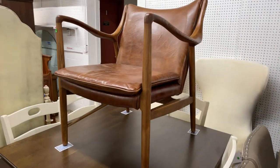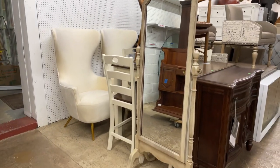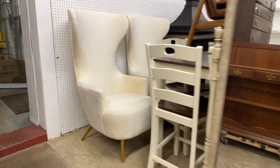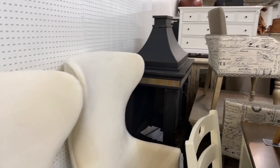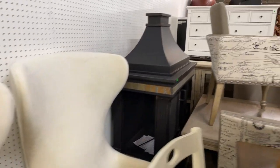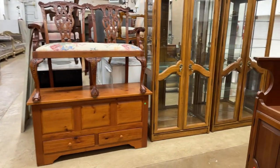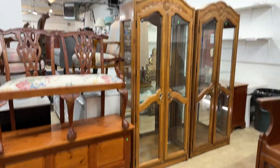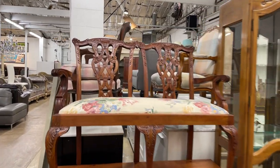Oh, I like that chair. That's got nice lines. And what do we have back here? We have a Chevelle mirror. And the pair of chairs. And a little stove hiding back there. It's about 5 foot in height. Maybe 5'2", I got heels on. That's all the sale. There's stuff back there too.